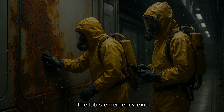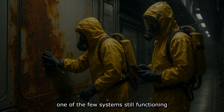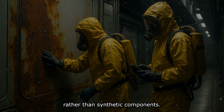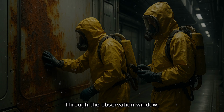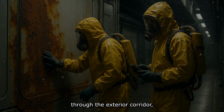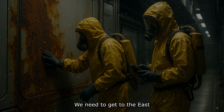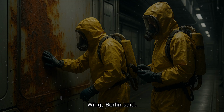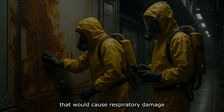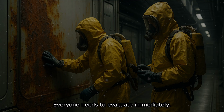The lab's emergency exit sealed behind Ezra with a hydraulic hiss. One of the few systems still functioning, because it operated on mechanical pressure rather than synthetic components. Through the observation window, I could see her moving quickly through the exterior corridor, heading toward what I assumed was a secure extraction point. "We need to get to the east wing," the Lin said, her atmospheric readings now showing toxicity levels that would cause respiratory damage within minutes of exposure. "Everyone needs to evacuate immediately."